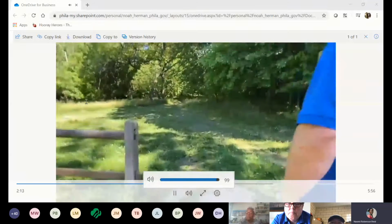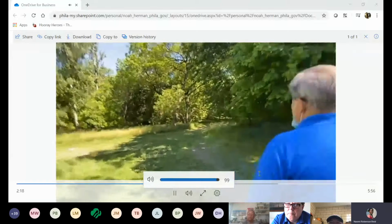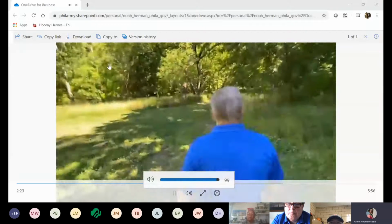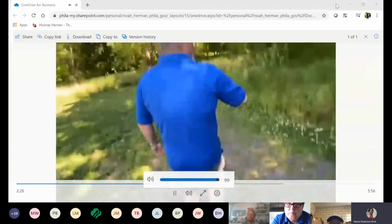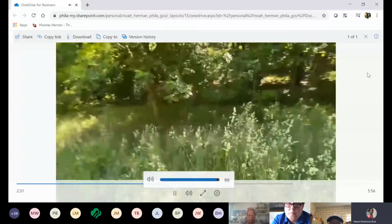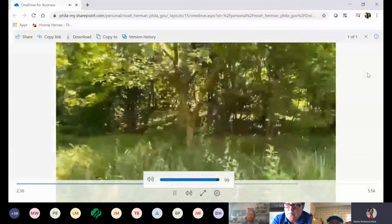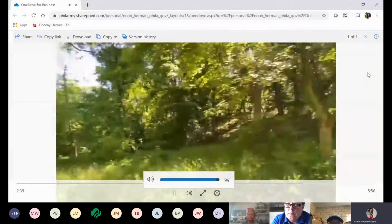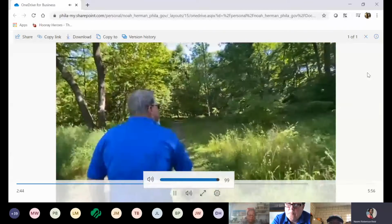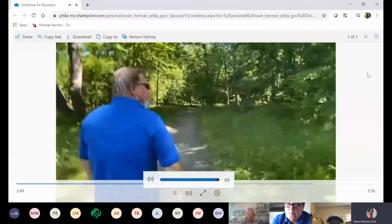We're walking now down the unimproved trail. And this goes all along Cobbs Creek. You can see the steep incline down from the street level. And you wouldn't even know that you're in the 5th largest city in the country as you're walking along these trails that are deep in the woods. It really is a great place to get away from it all.